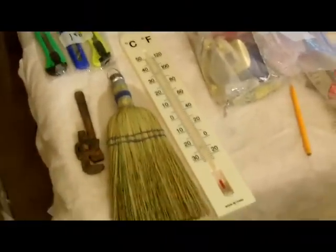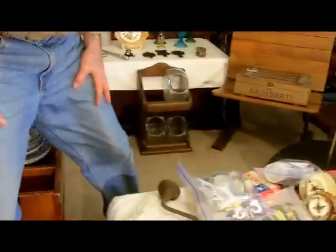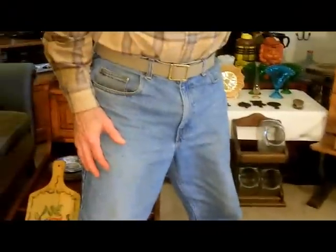So we got a thermometer. The thermometer right here. And also a bar clamp. This is about 4 feet. That's good. They were wanting $2. So I got it for $1. That was good. And I think that's all that we got from that one place for $33. Okay, wow. That's a lot.